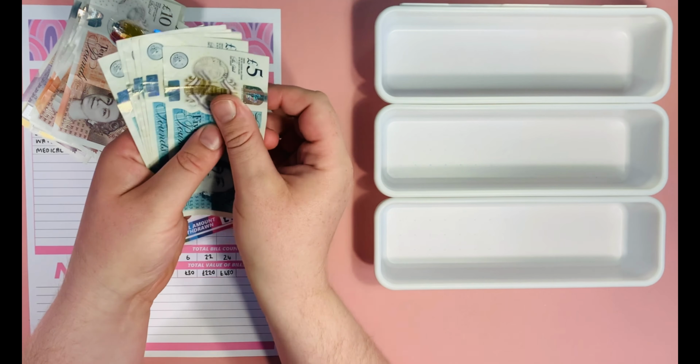And for Jake's petrol, now that he's got his new car, he's going to get 120 as well. So I'm just going to give him exactly the same as me. So that is 4 20s, 1, 2, 3, 4. And 4 10s, 1, 2, 3, 4. Oh, I've run out of 10s. Let's check that. 10, 20, 30. 10, 20, 30, 40, 60, 80, 100, 120.